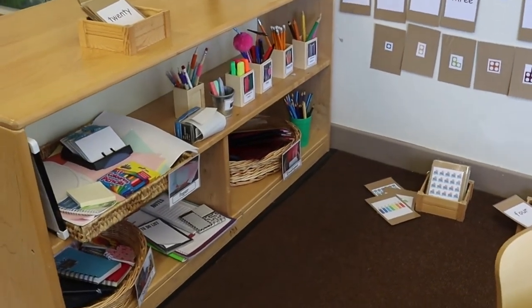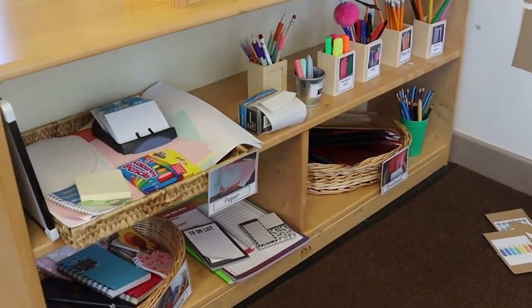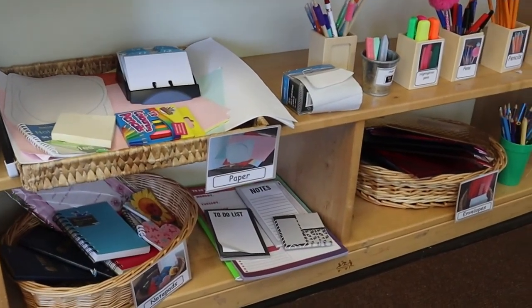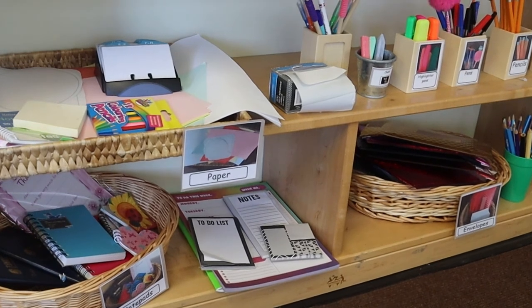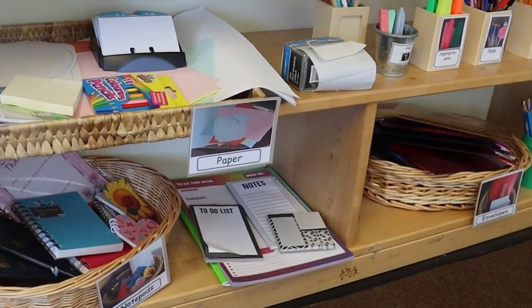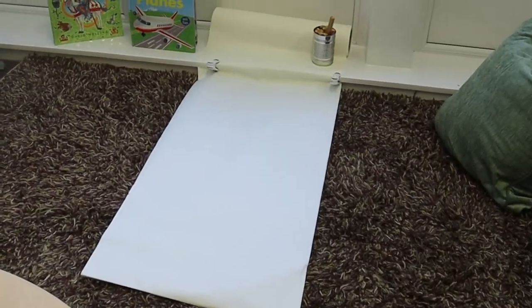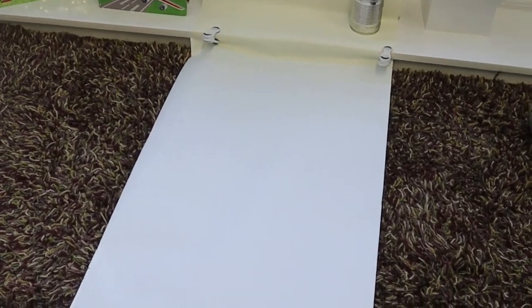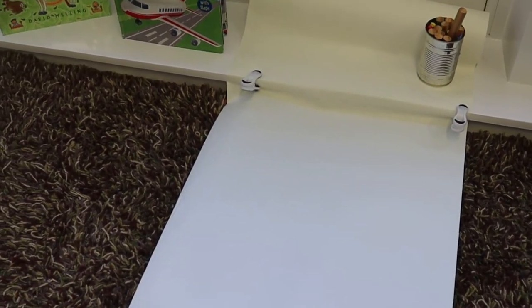Here we see a broad range of tools for writing. These are organised so they can be self-selected, and the labels encourage independence when tidying away, and opportunities to make marks on a large scale on the floor. This may encourage some children to have a go and make marks cooperatively.